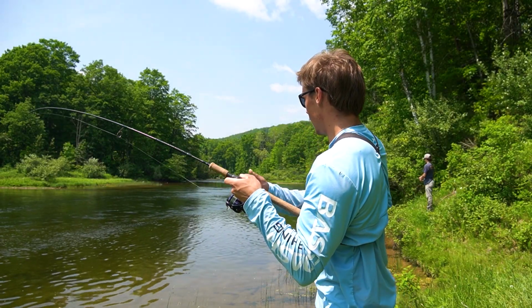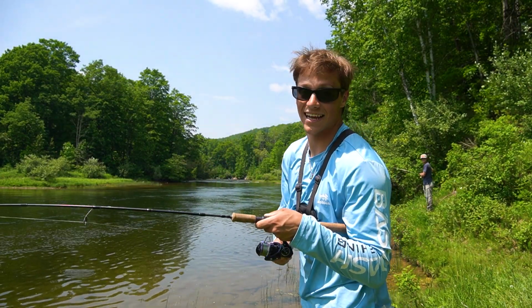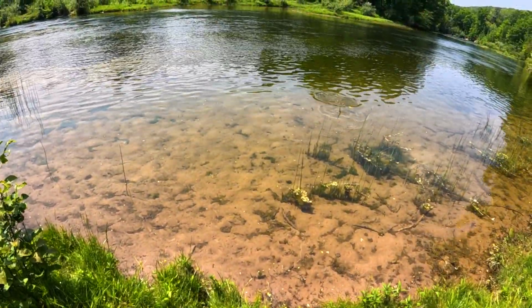River smallmouth are my favorite thing to catch of all time. Just the way smallmouth fight, put it in a river with the current, next level. It's definitely, there's like 4 of them, right? We cast right behind it. There's 2 of them right behind them.